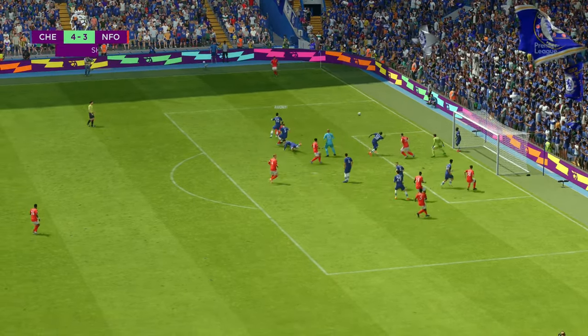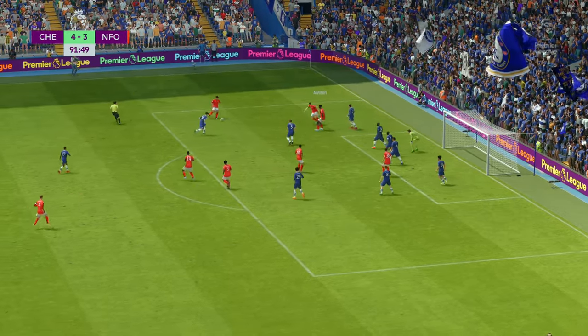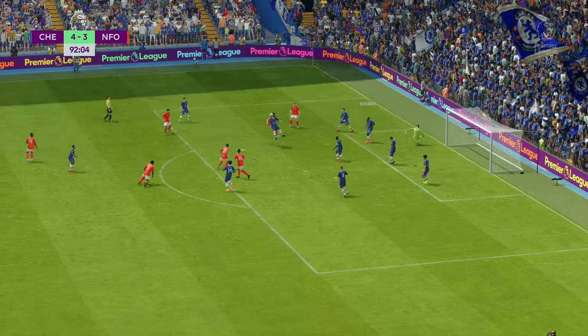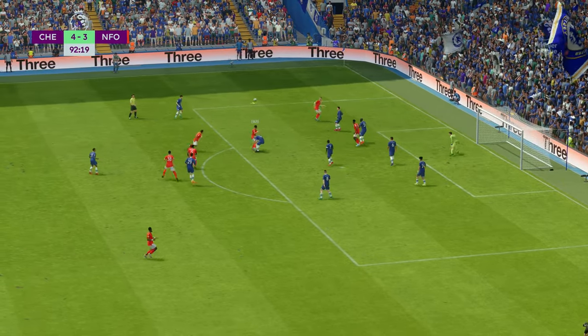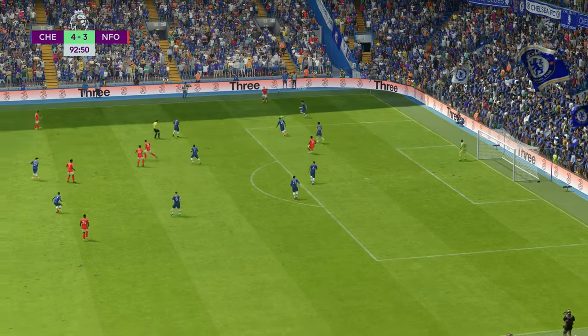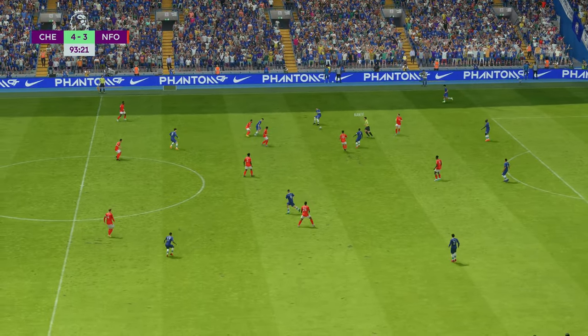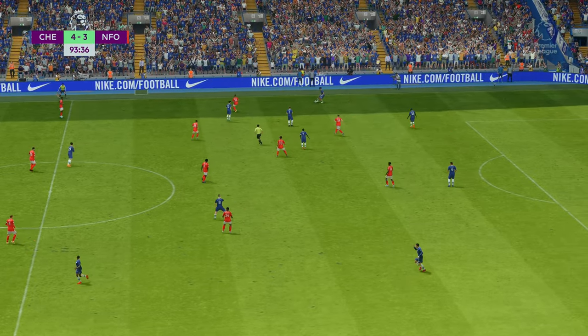Let's see about the delivery. Keeper getting the touch. Gibbs White. And the body in the way. Reece James.